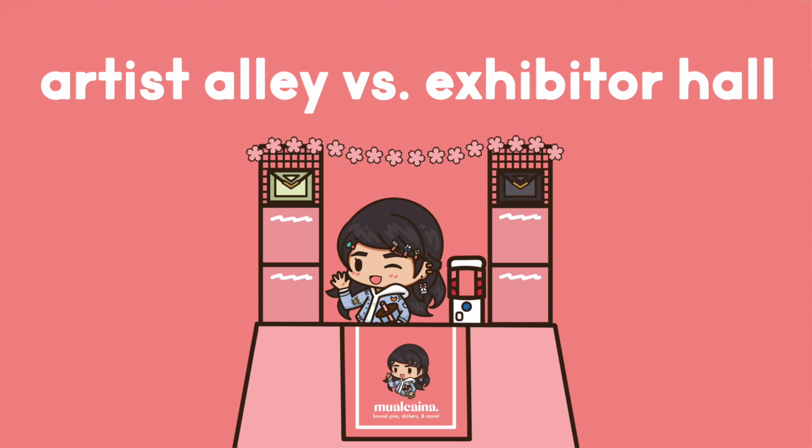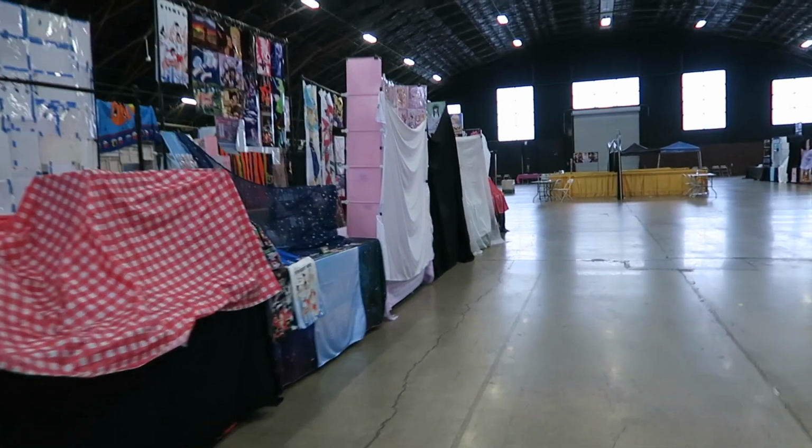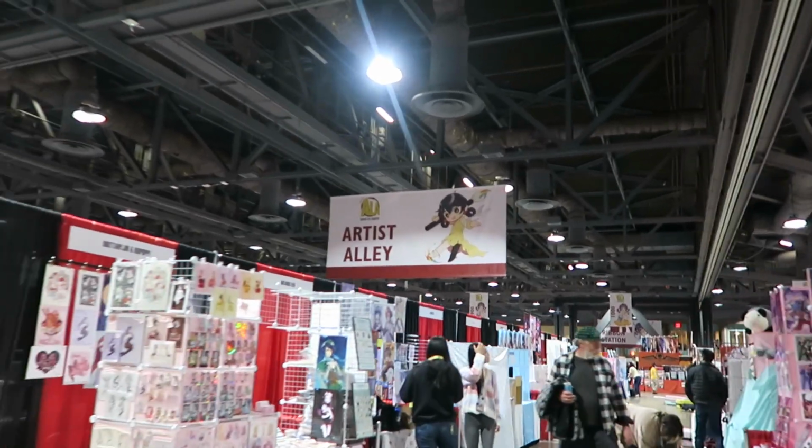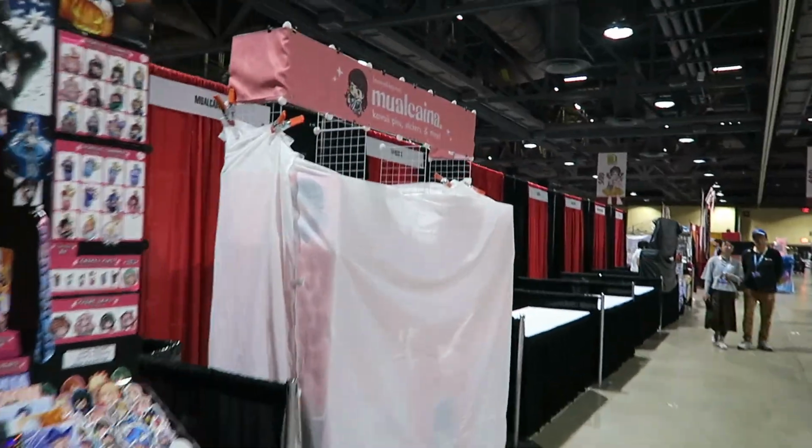So Artist Alley versus Exhibitor Hall. Artist Alley is typically suited for those who draw or create their own work, essentially artists. However, that doesn't mean artists can't be in exhibitors, which I will come back to. Usually this area is cheaper than exhibitor space. For example, Artist Alley at Anime Expo was about $550 versus exhibitors, which is much higher than $1,000.